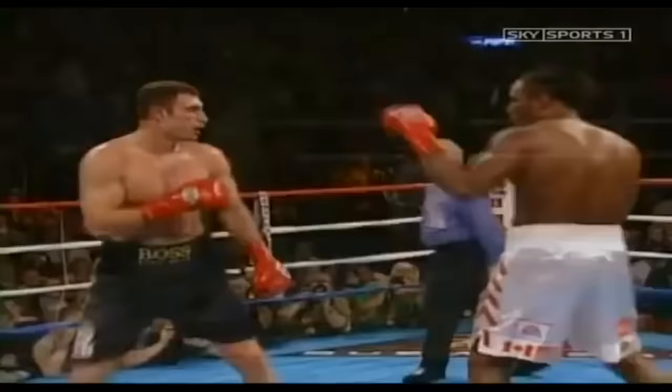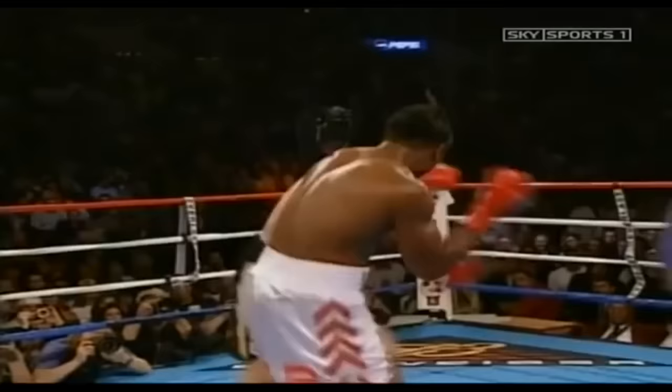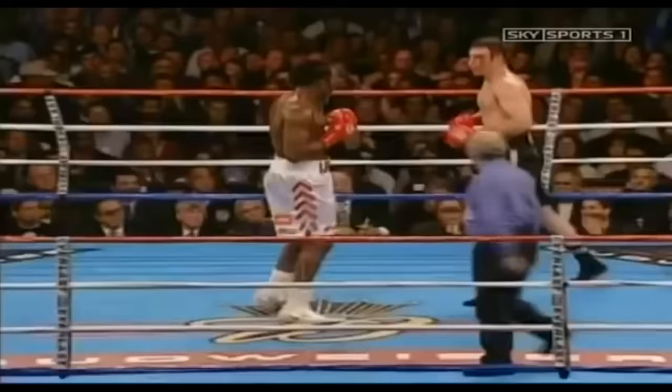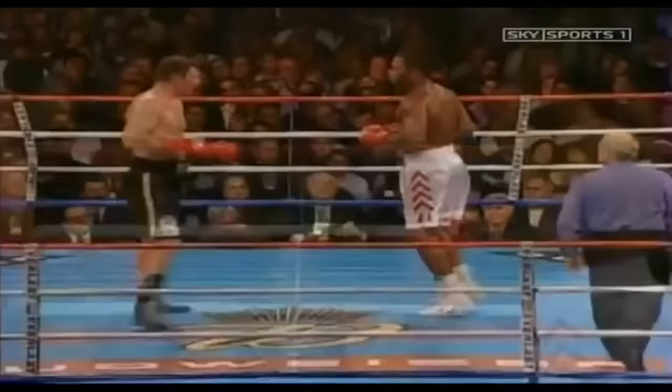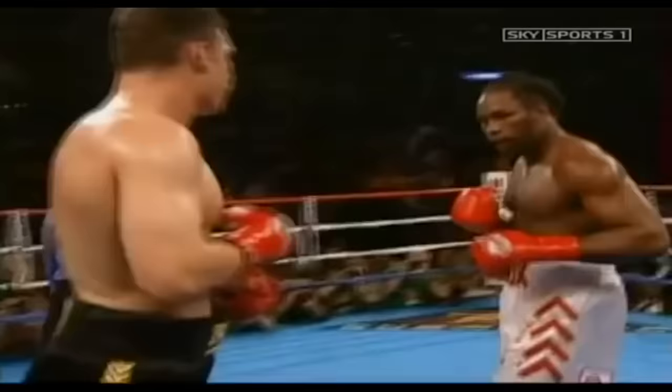Looks a bit of damage by Lewis's left eye, and there's a cut now by Klitschko's left. As he turns around, Klitschko is cut by the left eye. Good work with the jab from Klitschko. There'll be tremendous excitement in the city square in Kiev, where I think 100,000 people were planning to gather to watch this.